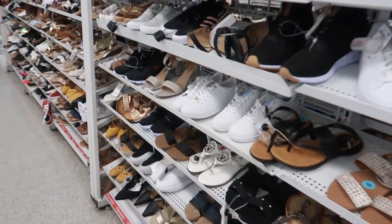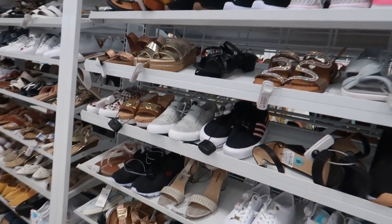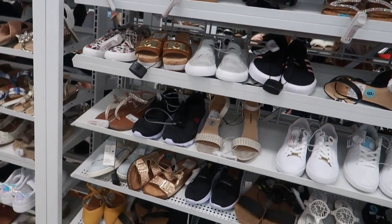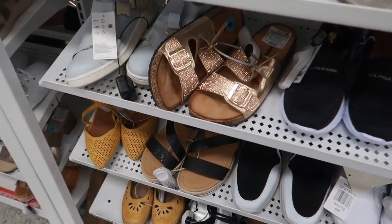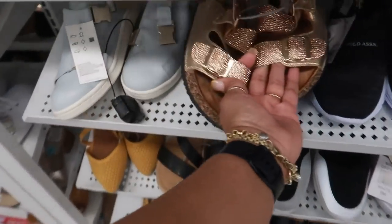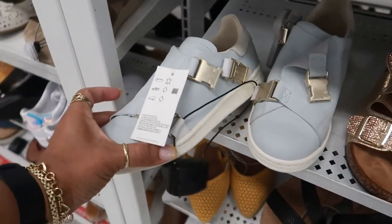Shout out to Ashley. I just want to say hi to you and your mom for stopping me in TJ Maxx. And then I just ran into you again over here at Ross. I do appreciate all of you guys' support. And I love when you guys stop me in the store to say hi.